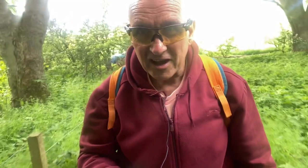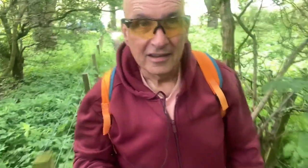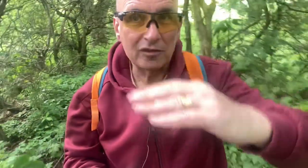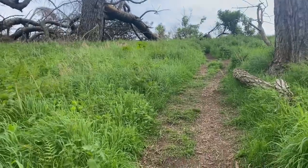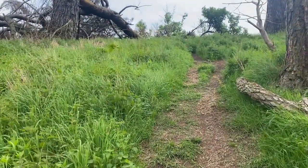So we've stopped at the Red Castle. Just gonna go up and have a quick look. Not been here for ages. Last time I came here, there's a big tree that had fallen down. See if it's been cleared yet. So the tree's still there from Storm Arwen. So there's another little path going up here.